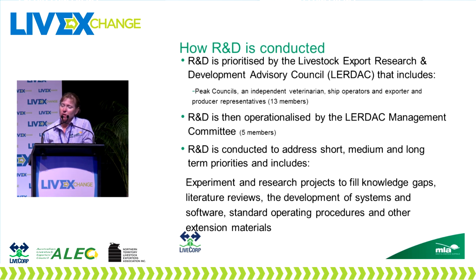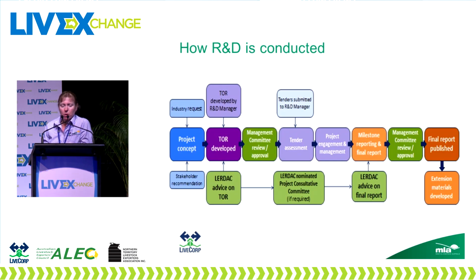Next, please. So basically this is just a diagrammatic representation of what I've covered, but the steps once we receive projects, or if we identify projects, and what the steps are to get that project from inception right through to the end product. So there's various ways. There may be a request that comes in to me or to MLA or to LiveCorp. That concept is then considered generally by the LIVEXchange committee, so that's the bigger committee made up of the 13 members. We discuss, is it a priority? Is it something that we genuinely believe that we need to do? And we look at all aspects of that project.